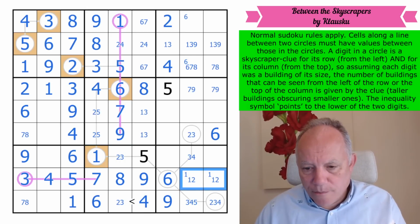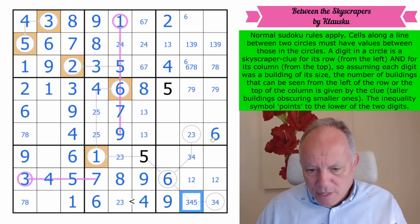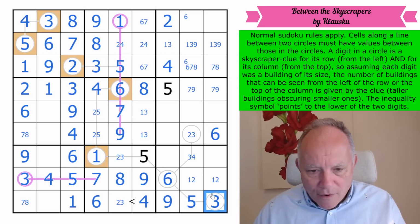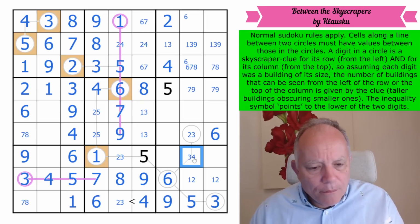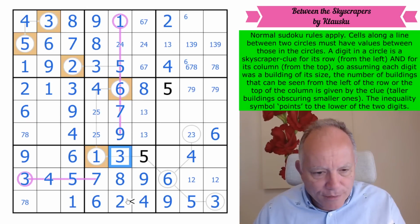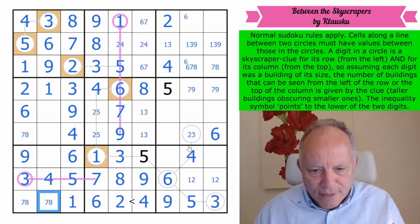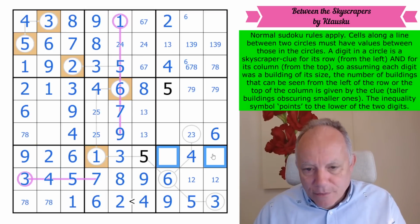There are 1, 2 pair. That can't be 2 anymore. So now we've got a 3, 4 pair, and that's a 5. I might not even have to worry about the oh, that's 3 in the corner. Proving its position. That's a 4 now. I'm hoping to get through with Sudoku and not have to think about the skyscraperness of these remaining circles, but I doubt that I'm going to get away with this. But we'll see how far we get.